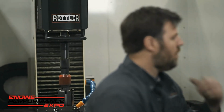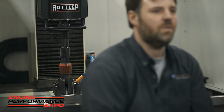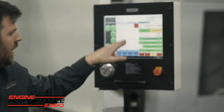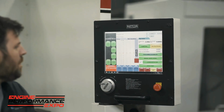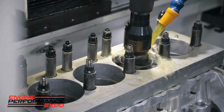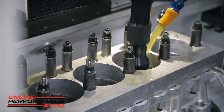And as you can see it lowering behind me, what this will depict is actually the health of the cylinder wall. So this is gonna allow us to see what's actually going on in the bore in real time as it's honing. Here you can actually see the hone going down and doing crash detection. This is really something that's great when you get into blocks that might have main saddles that could be a problem.